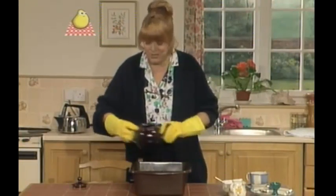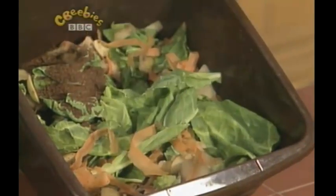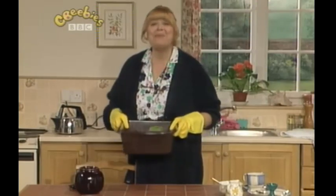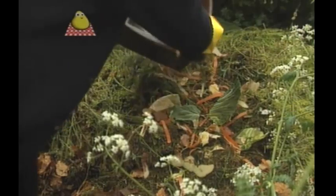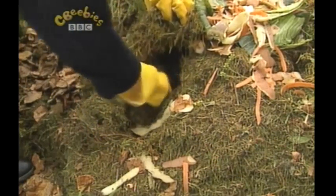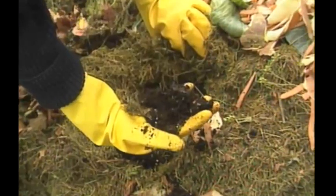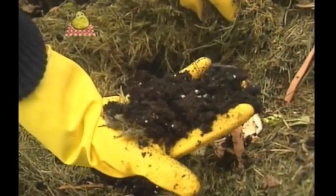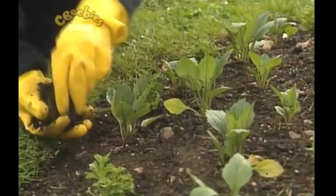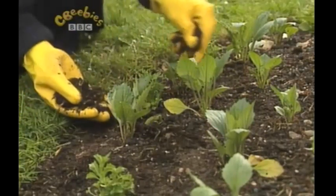Oh, this rubbish is going somewhere special too. Look, potato peelings, carrot peelings, old cabbage leaves, old tea leaves. Come outside. It's a compost heap full of old leaves and dead plants. They'll all rot away, and in a few months, it looks like this. Then I spread it on the soil. And it helps my plants to grow.